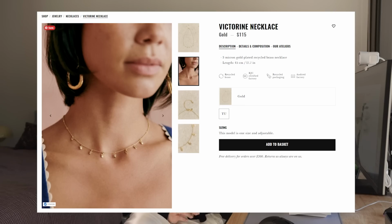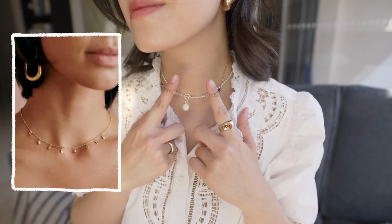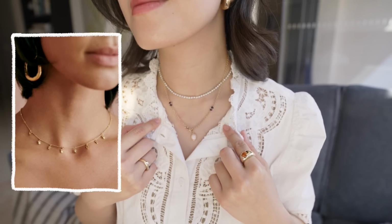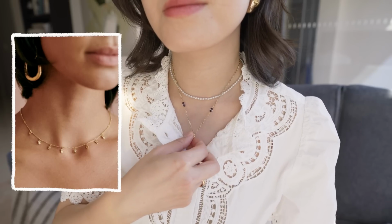Especially for something like this Victorine necklace, for this price, you can definitely get it in gold vermeil, if not gold filled, or even, you know, a very thin 9 to 10 carat solid gold. Because when you look at the chain, it's very dainty. We don't need a lot of gold here. And because of that, for this price point, you can get something much nicer in quality. I'm gonna share a few options here and link where you can look down below.